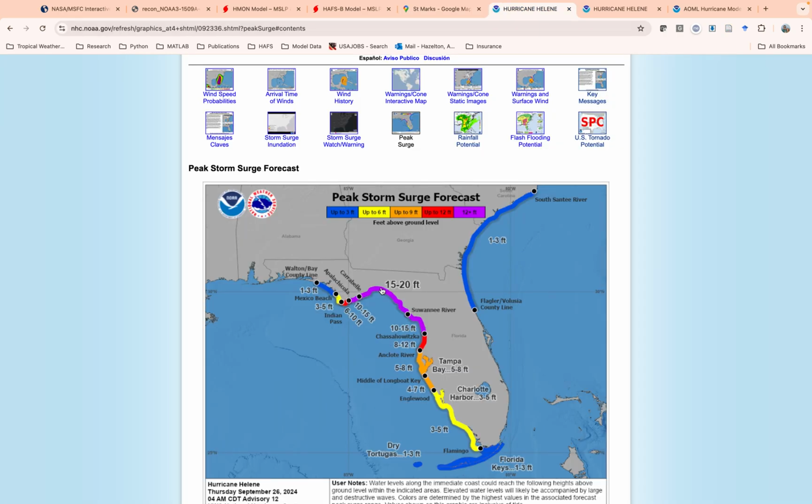So I want to show a few of NHC's graphics. I think they're very illustrative. You can see this is one of the big concerns: 15 to 20 foot storm surge possible. This area of the Florida Big Bend is very susceptible to surge because of the shape, the concavity of the coastline. You funnel storm surge here and kind of trap it. And also the shelf is very shallow, so water can just pile up. So we're going to have a large area that sees a lot of water pushed ashore with this storm.